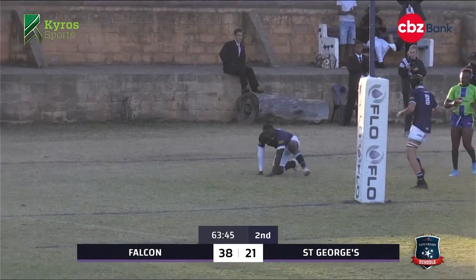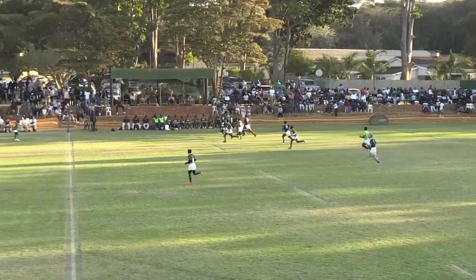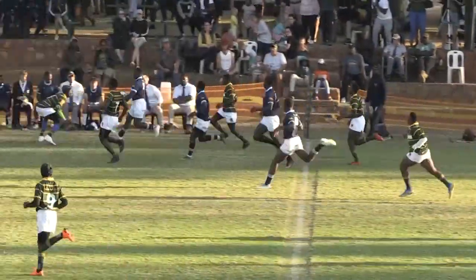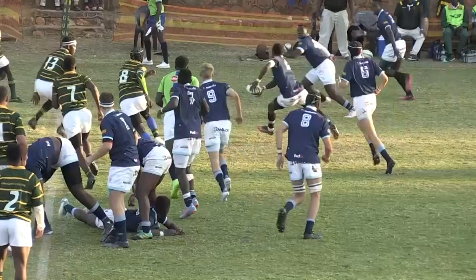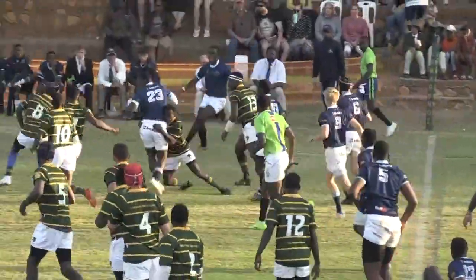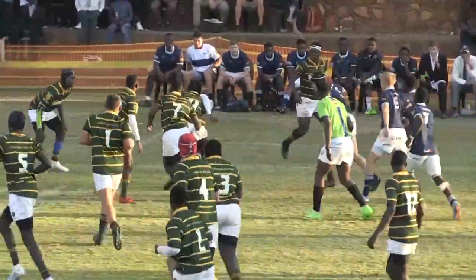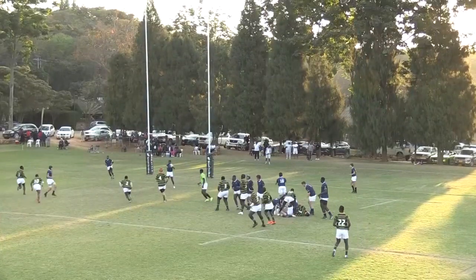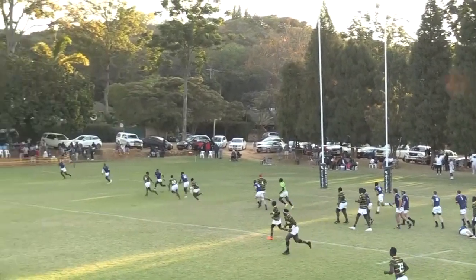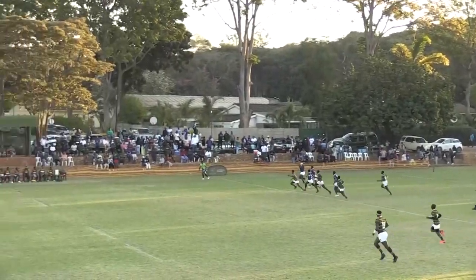And the big dive. Puts on the afterburners, sends it out to Vuyani Ncube. Looking for the sidestep, and Batchelor looking for the ball. Gets it out to Kolwani. Out to Vuyani Ncube. Good leg drive. Oh, good power there. Oh, hasn't he also put in the hard yards? Ball comes out. Falcon now looking to counter-attack.